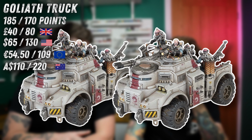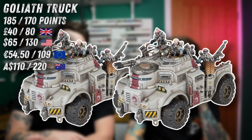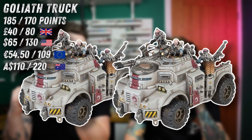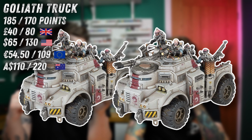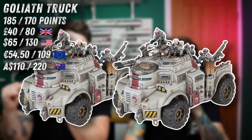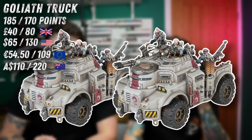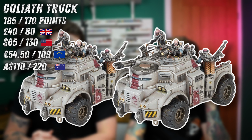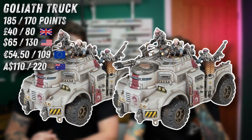I've also added two Goliath trucks. So two Goliath trucks are the rock grinders, or the variant. Hilariously, they all come in one kit. Park that. You can have that one for free. Goliath truck, two of those, 170 points, £80. 170 points each? No, absolutely not. What's half of 170? Quick maths. 85, nailed it. You beat me, but it's fine.